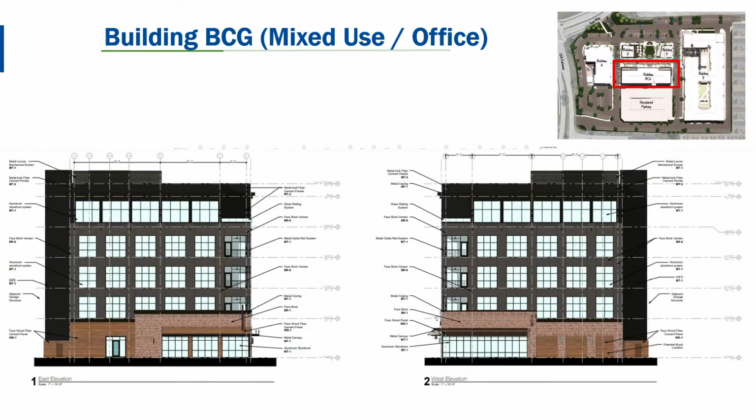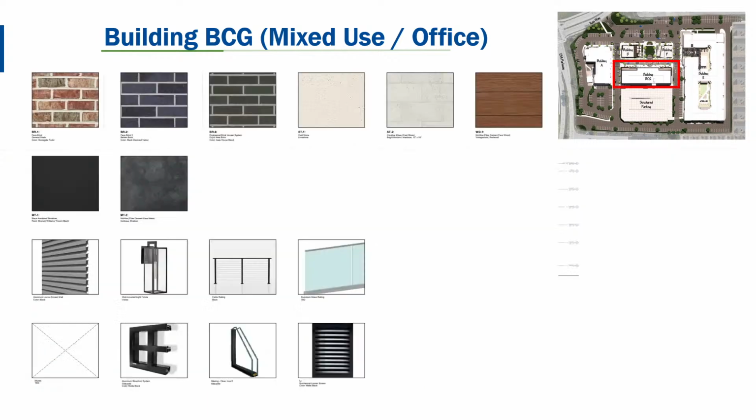Here we can see the east elevation and the west elevation. All sides of the building have pedestrian scale lighting and glass that fronts that pedestrian area. Here is a mixture of the materials. The petitioner does have the materials here tonight if you'd like to see those. You can see a different combination of brick, the Hardie material, some faux wood material, as well as different louvers, pedestrian scale lighting, and the balconies.